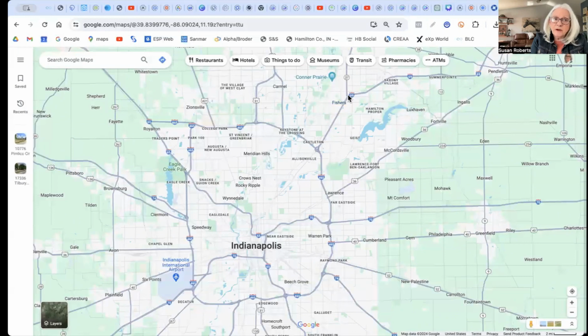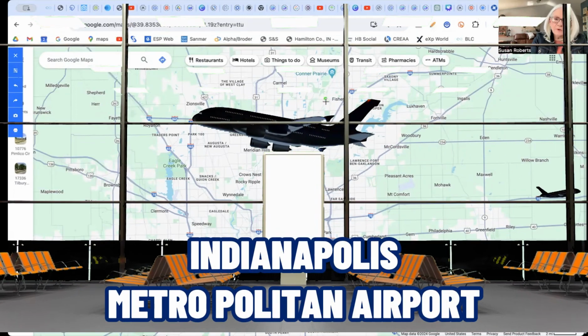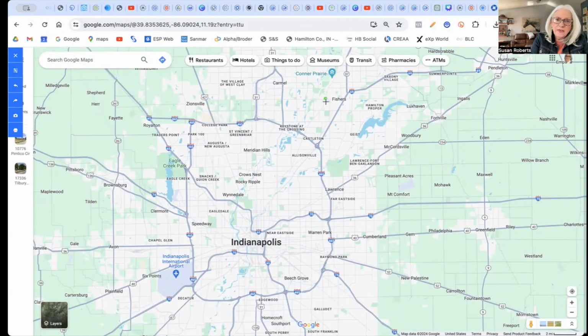If you've got a private plane or you want to take a charter flight, there are a couple of other options. One of them is right here in Fishers, about right in this area, and it's called Indianapolis Metropolitan Airport. Again, that is only for charter flights or if you have a private plane or you know someone who has a private plane. And that's obviously pretty easy to get to, about 8 minutes from any place in Fishers.